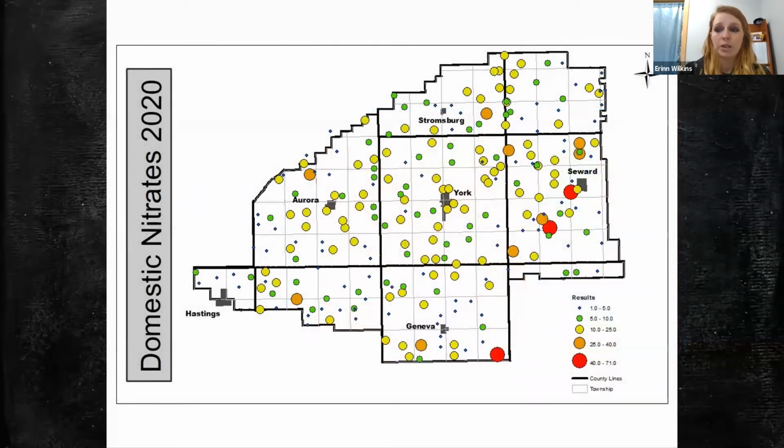One of the things that we do here is we have a sampling program in the fall where we sample about 250 domestic wells within our district. This is the most recent map that we have from this last fall. The bigger the dot, the higher the concentration. As you can see here, we did have some houses that were pretty high in nitrates.